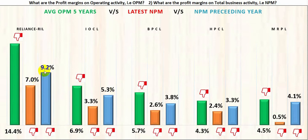So we see even the net profit margin for Reliance in 2019 was 7%, and in 2018 the net profit margin was 9.2%. So there is definitely pressure on the margin also from 2018 in blue to 2019 in orange. IOCL's OPM was low, as I mentioned, 6.9% in the last 5 years. The NPM has also fallen from 5.3% in 2018 to 3.3% in 2019. All of these companies' net profit margins have fallen. Even the OPM is very low. So in terms of returns, that is profits generated, all of these companies are working on a low margin.